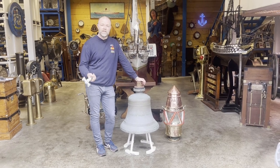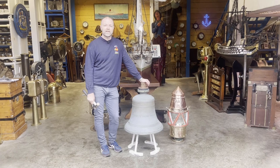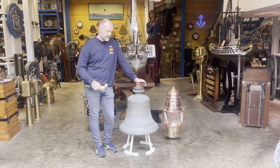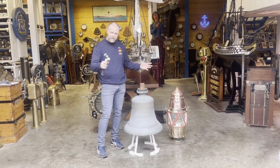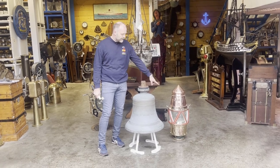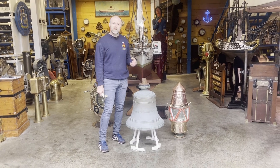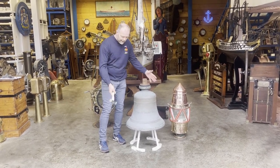Trinity House is the 500 year old establishment that was set up to protect shipping and seafarers with lighthouses and deep sea channel markers and buoys like this. This would have sat in the middle of a big cage on top of a flotation tank, and the beacon would sit on top, flashing away, warning ships of shallow water and hazards. And the bell would have big hammers all around it.